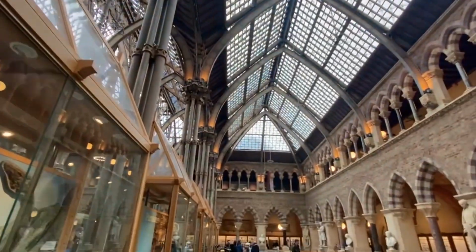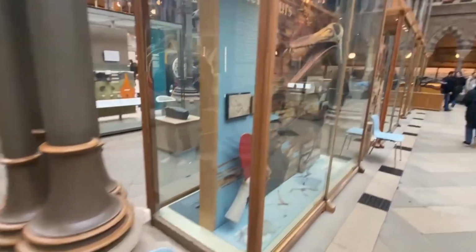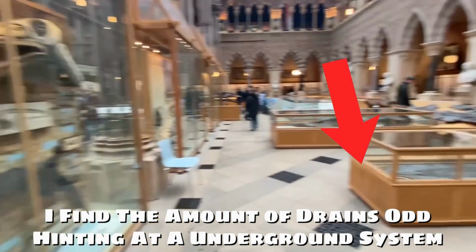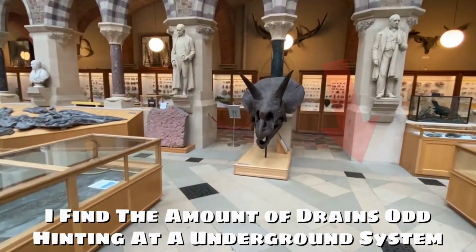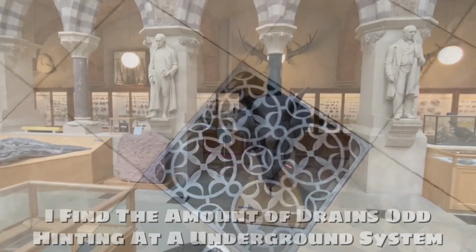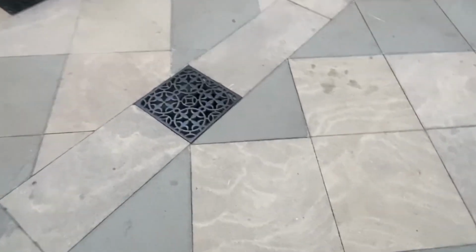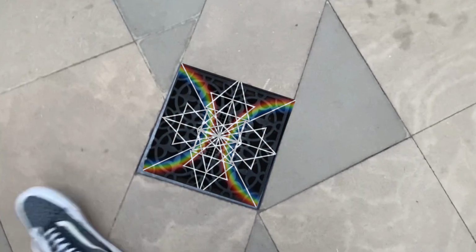So we begin in this fake history museum. False programming. I find the amount of drains odd. There's absolutely loads, following channels hinting at an underground system, and the pattern that's presented on the drains too I find interesting. You'll find all types of shapes in it: Freemasonry, occult, also my logo, which essentially is an energy reactor acting on the micro and macro scale.